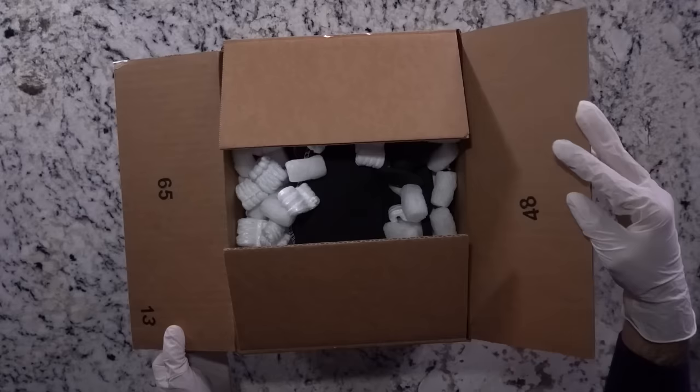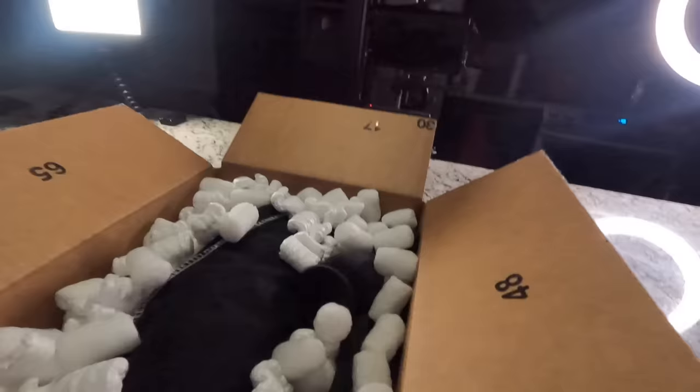Numbers on the label. More numbers on the label. And all of the labels have numbers. And we got a lot of packing peanuts inside this mystery box.